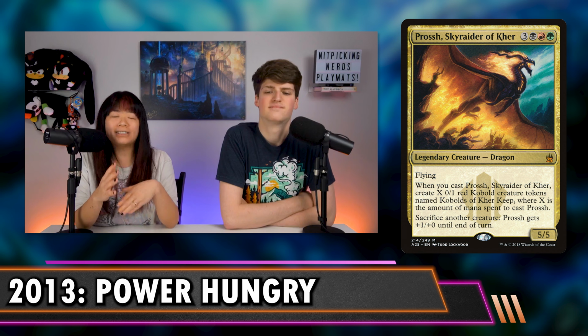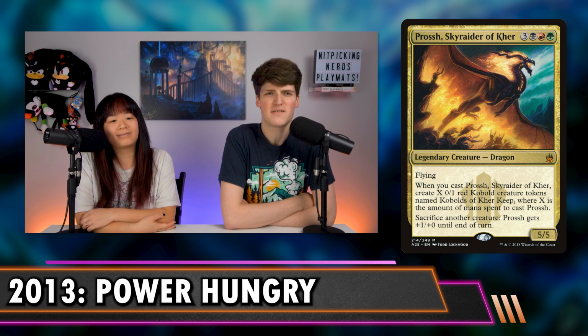What does that do? It's a 3 black, green, red for a 5/5. When you cast it, you create X 0/1 Kobolds named Kobolds of Kher Keep, where X is the amount of mana spent on it. Flying, and when you sack a creature, it gets +1/+0 until end of turn. You could get a lot of value by sacrificing to Prossh, or just getting a lot of recursion triggers.